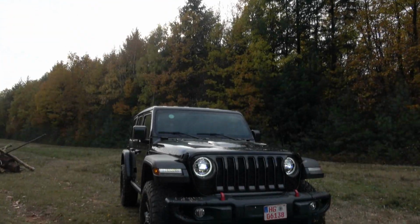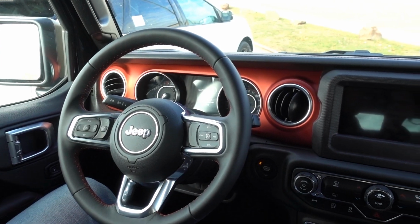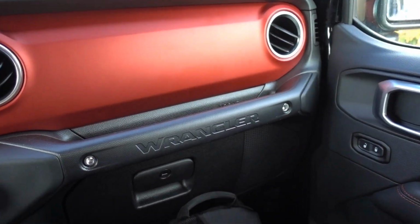Thanks, Oz. What we're doing is we're actually driving the all-new Wrangler. This is the Rubicon version, the four-door version that we're in. And Jeep made quite a few changes for the 2018 model year to the Wrangler. They changed the front fascia of the vehicle. They changed the rear. It's a bit wider. It's a lot more modern. The interior is a lot more modern and updated compared to the old one. You can get a lot of features on it now that were not available in the past.